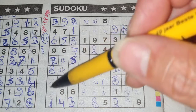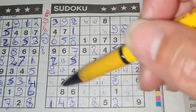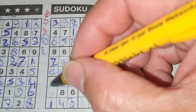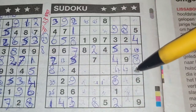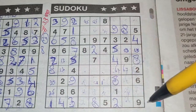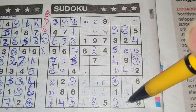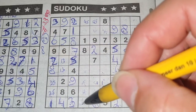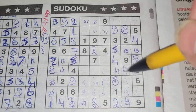So 2 numbers left in this big square. 1, 2, 3, 4. 5 is missing. 6 and a 7 is missing. 7 and a 5. Alright, let me mark those 2 boxes. 2 numbers left in the last row. 1, 2, 3, 4, 5. The 6 and the 7. Well, cannot fill this yet. Let me mark those. But we have a pair here.